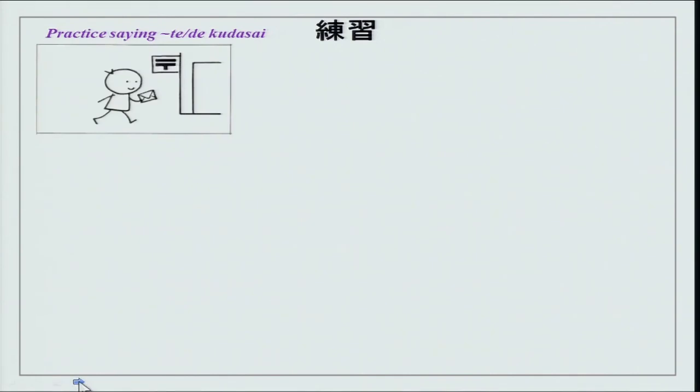So, now I want you to practice. Let us see whether you remember your verbs well or not. We have this gentleman going to the post office. Tegami o okutte kudasai. Okurimasu is to send.